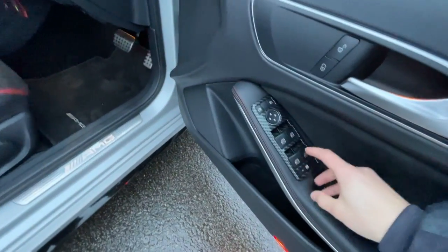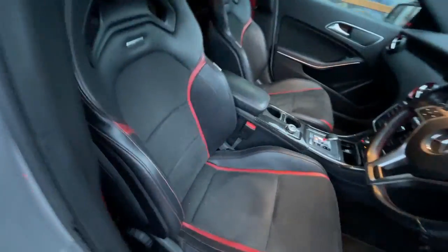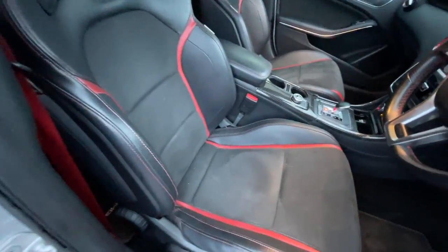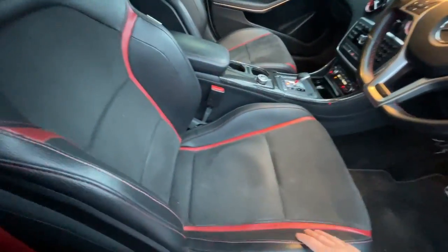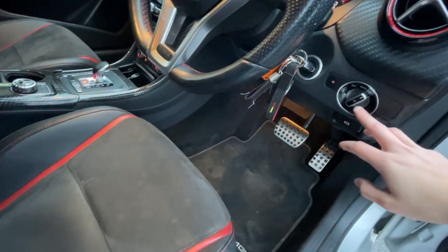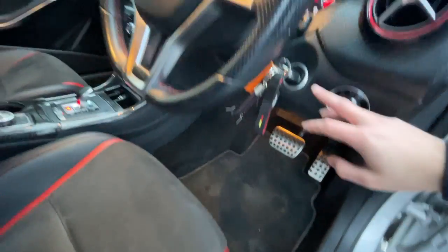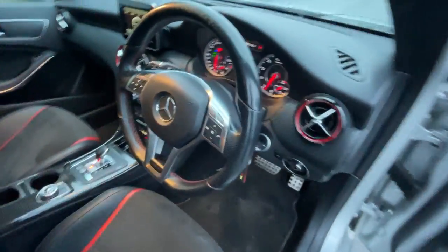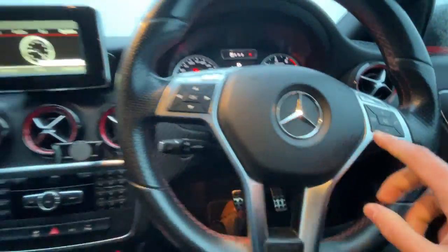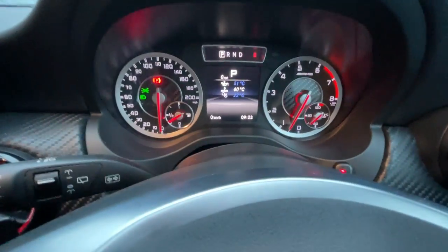It's got the electronic windows, electronic adjustable wing mirrors, storage compartment, open and close. It's got the AMG Sports seats in the black and red, which contrast each other. I think it's the Dinamica leather, Artico leather as well, microfiber, which is really good. Optional extra. It's got the automatic headlights, electronic parking brake, two keys and an immobilizer, a multifunction steering wheel, features such as voice control, Bluetooth hands-free, cruise control with a speed limiter, gear shift paddles here on the right and on the left. I'll just show you the mileage.